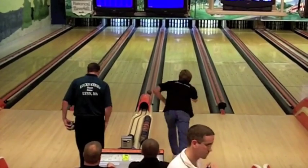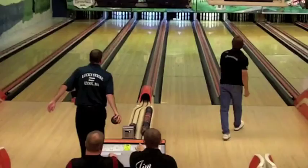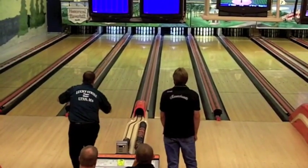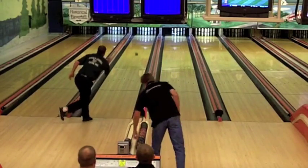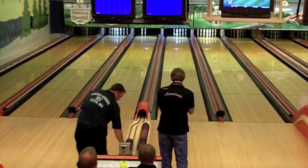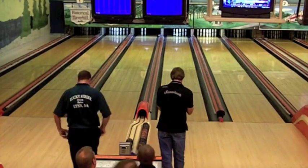Brian and Shawn both had pretty big scores in the round of eight, as I'm sure you recall. And they would certainly have to be considered the favorites at this point, as they've both been pretty consistent and posting some pretty high scores all day.